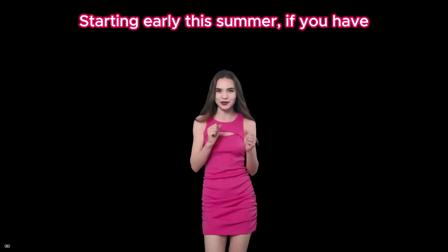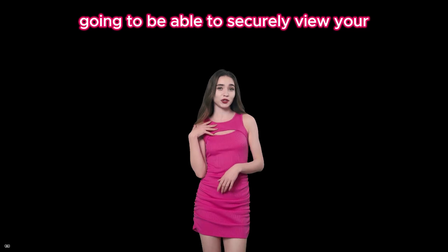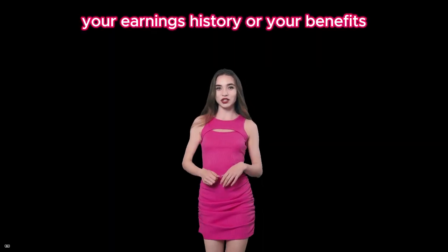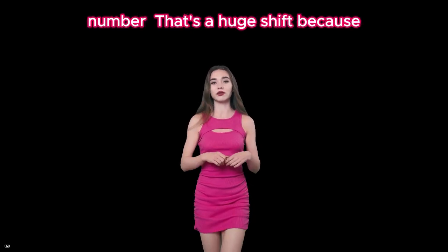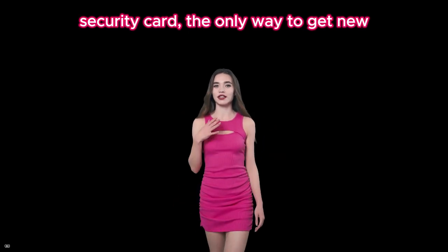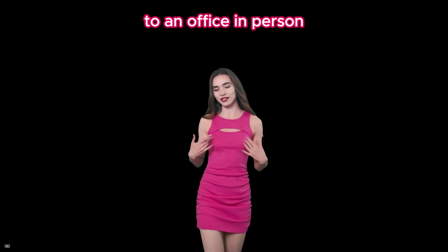Starting early this summer, if you have a My Social Security account, you're going to be able to securely view your Social Security number online. Not just your earnings history or your benefits estimate like before, but your actual number. That's a huge shift because before this, if you lost your Social Security card, the only way to get a new one was either by mail or by showing up to an office in person.